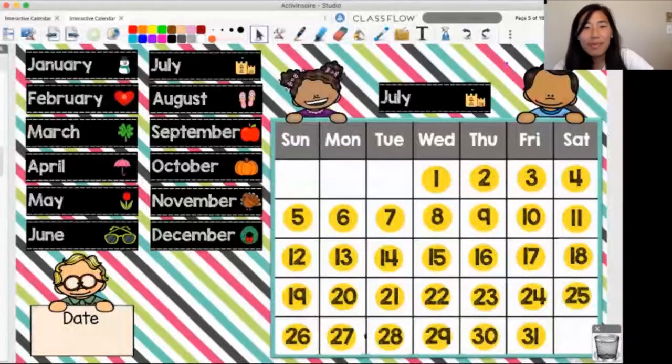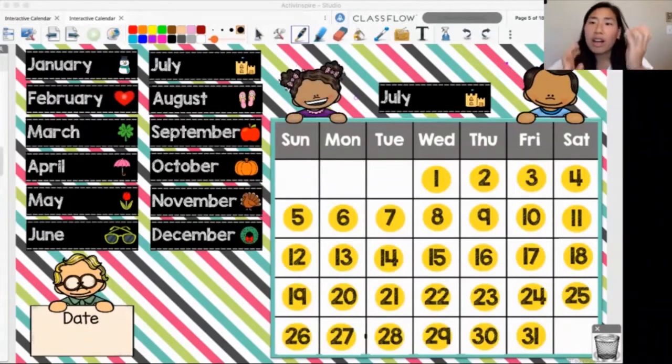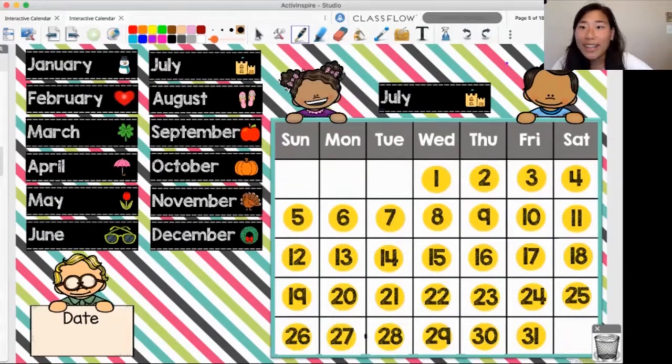All right, boys and girls, let's start with our calendar talk, and I am going to share our calendar. We are still in the same month. If anyone remembers what month it is, go ahead and shout it out. It's one of the ones that starts with a capital J, and it's one of our summer months. It is the month of July. Nice job if you were able to say that. Yes, we are still in the month of July. We are actually in the last month of July.